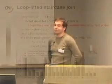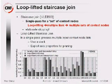What can I say? The original staircase join was implemented in DB2. The idea of path steps in the pre-post plane was evaluated in DB2, so with I/O, and I think it was also successfully applied in PostgreSQL. Torsten Grust had a demo at the last VLDB in Toronto doing this same staircase join, the non-loop-lifted staircase join, in Postgres. So I don't think it's really that much different, apart from the fact that it will be slower if you need I/O.